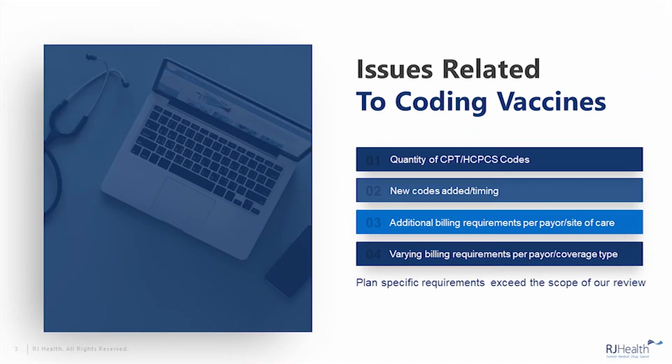Let's start with why vaccine coding can be a challenge. How many HCPCS or CPT codes for vaccines are there? Sure, so over the past 5 years, we've mapped over 520 vaccine NDCs to over 130 vaccine billing codes. 12 of these codes cover just this year's flu vaccines alone.